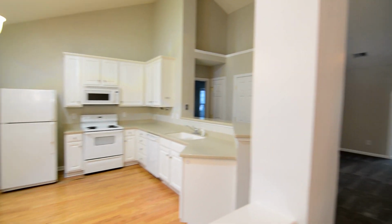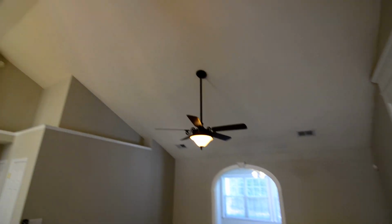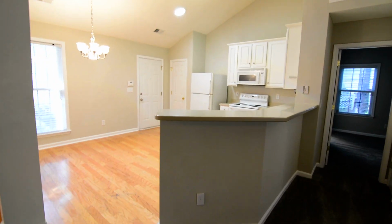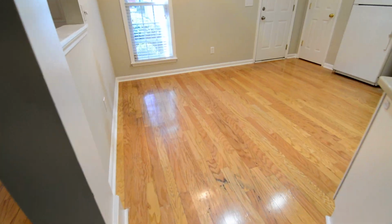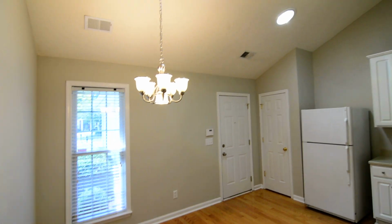The living room is straight ahead of us. On your left side here you have the kitchen. You have a nice open floor plan in the main living area with vaulted ceilings. There's a ceiling fan in the living room. And then you have some bar seating at the edge of the kitchen counter there. Those hardwoods continue into the kitchen also, which has its own eat-in dining area.